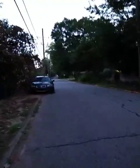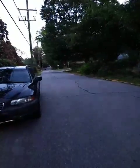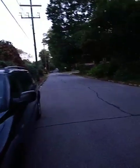Little bitty baby rat snake. Yeah, I did kind of. It's looking at him, I'm like, is that a baby copperhead? No, it's not. It's a baby rat snake. It's fine.